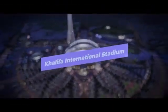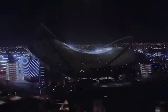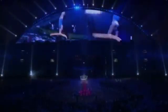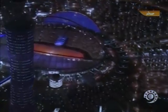Khalifa International Stadium. Qatar's premier stadium is rightfully known as the National Stadium, named after Khalifa bin Hamad Al Thani, Qatar's former emir. It sits within a truly vast complex of sports centers, shops, and restaurants. The stadium first opened in 1976 and hosted the 1992 Gulf Cup, in which Qatar won for the first time. For the 2006 Asian Games, the stadium's capacity was increased from 20,000 to 40,000 seats, and a roof was added to cover the western side.